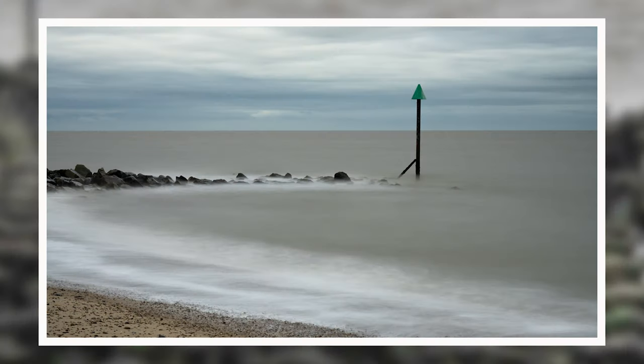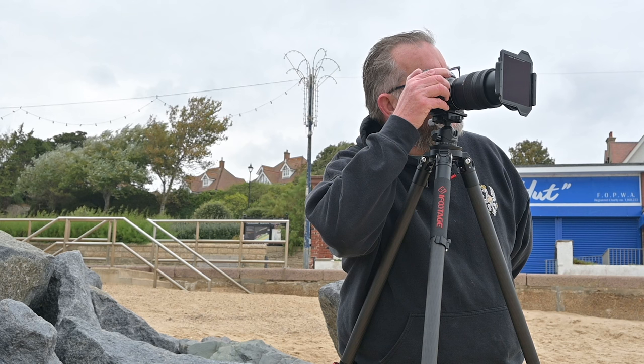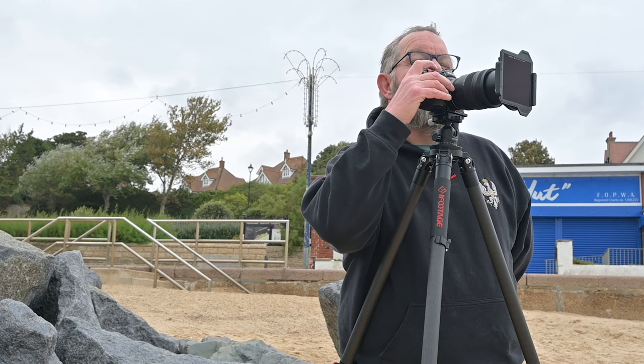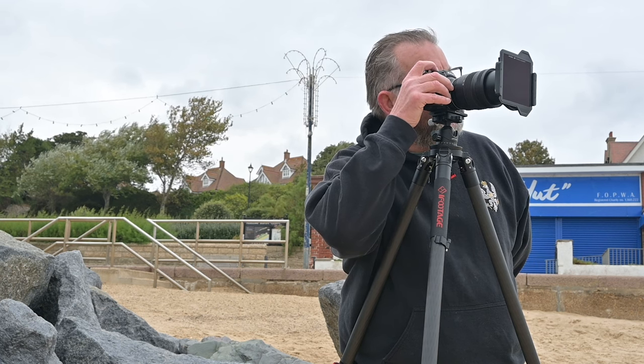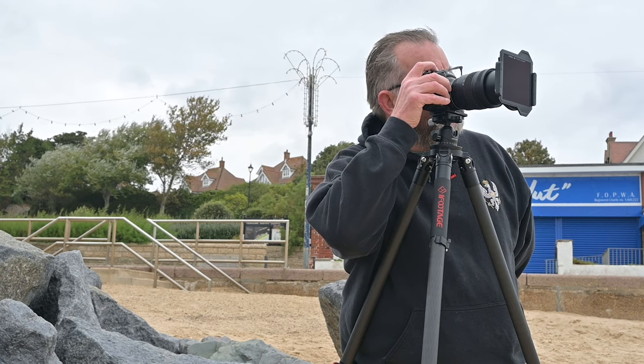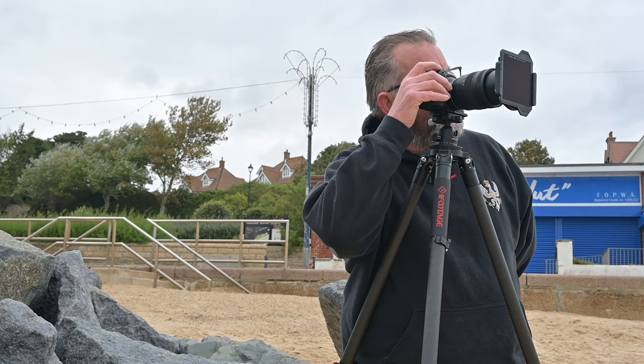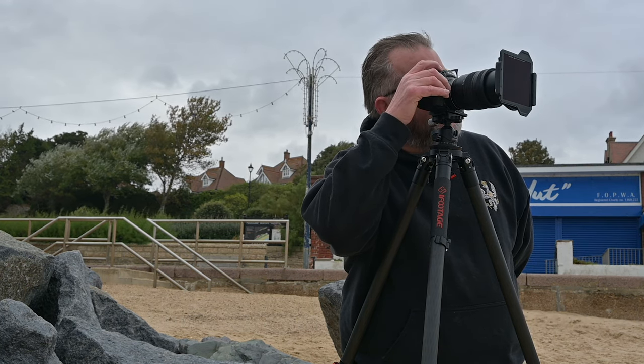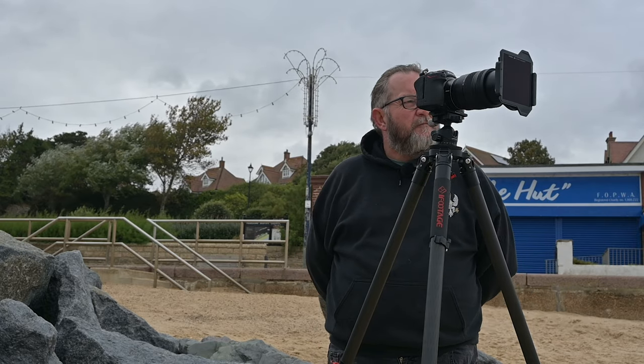In fact, I might make that a little bit quicker. So I'm going to take the ISO down, I'm going to do it for 10 seconds. Sorry guys, getting a bit disorientated with my fingers. So I'm at F14, ISO 400, 10 second exposure. Just going to do the same again.